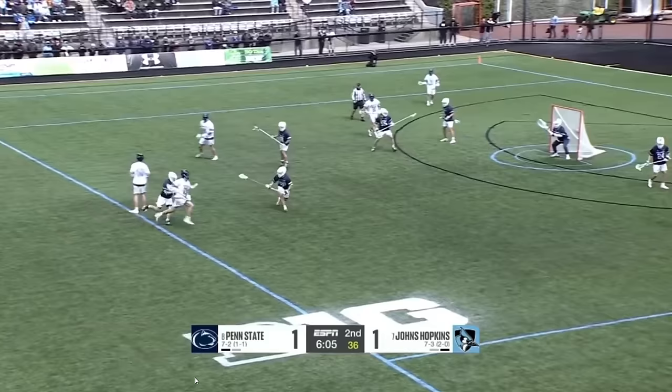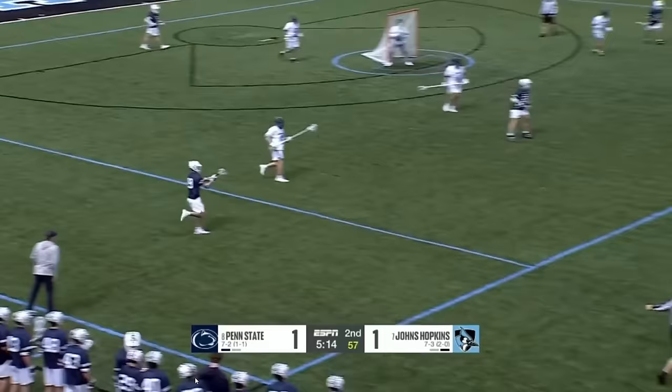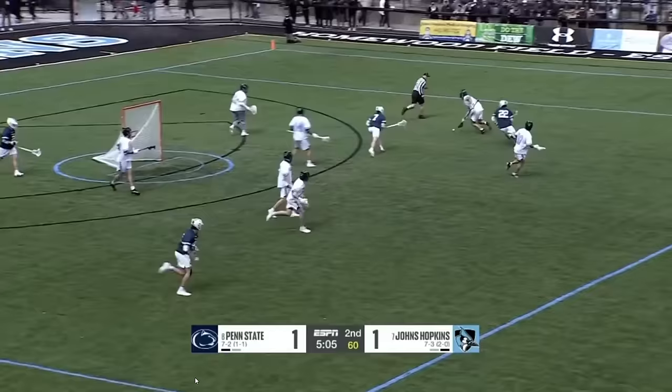Peschko. Got his hands free, shot on the outside of the cage. Thought he might have been able to get a little bit closer, a little bit better shot. 7th save for Erlin. Jordan. Long strider. Good look inside, and Erlin makes that save. Both these goaltenders have been sensational today.